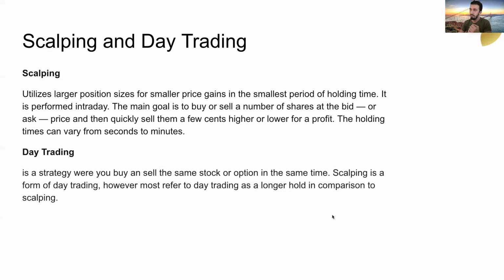Day trading. Day trading is the umbrella, so everything else falls under it. It's a strategy where you buy and sell the same stock or option in the same day. So scalping is a form of day trading. However, most refer to day trading as a longer hold in comparison to scalping. For example, a better example of a day trade would be if I bought Apple at the bell and then sold it a few hours later. That wouldn't really be a scalp.